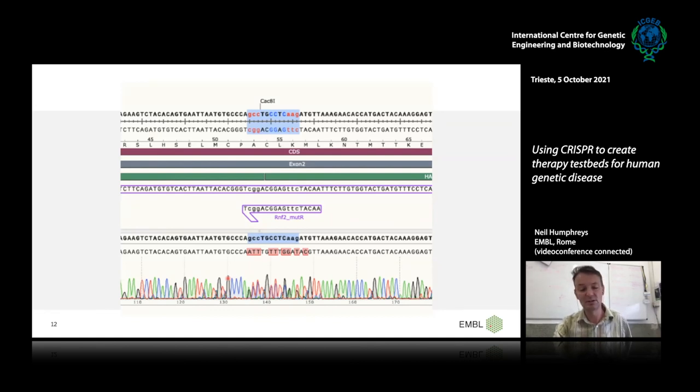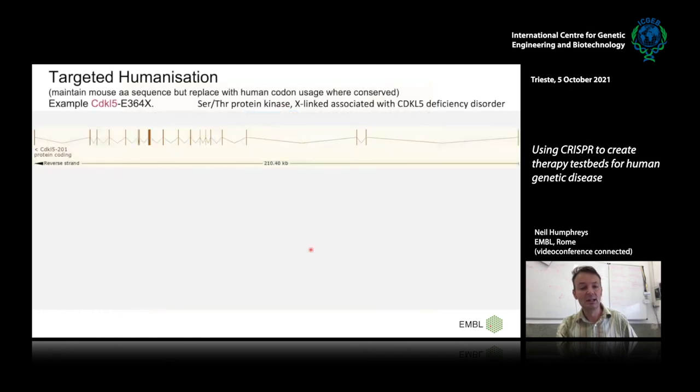But in this case, we just have 2 alleles, the wild type and the mutant, and you get these mixed reads as you go over the area that we wanted to change, and you get nice double peaks. And you can read off both sequences just by looking at it and sitting down with a pencil if you really need to. So that worked beautifully.